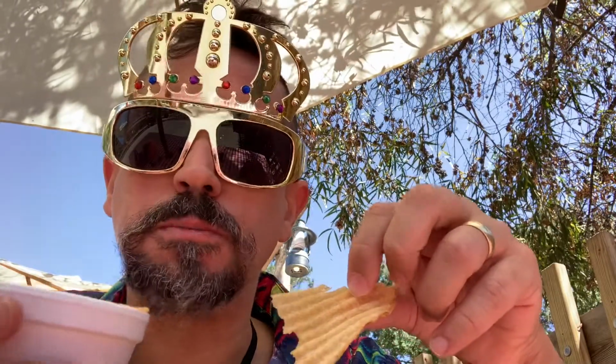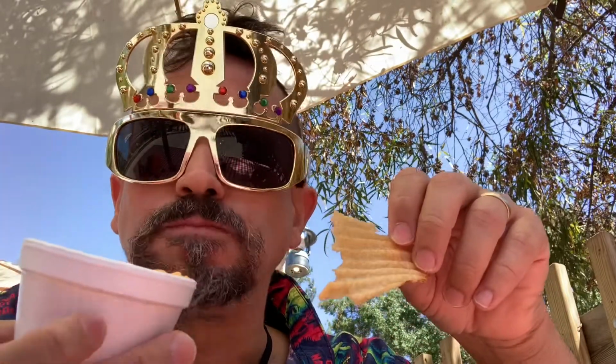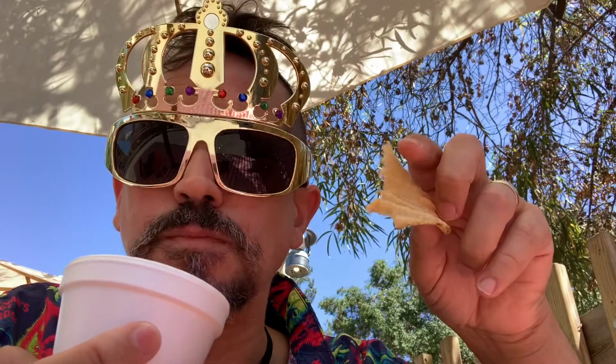You know, they said it was called beer cheese. It 100% tastes like beer cheese. It's really good. It's very flavorful.